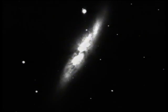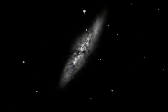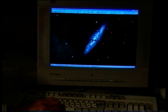The next application I applied here was a sharpening algorithm, which just brought out a little more detail, you'll see there. And then digital development, which brought out a lot of detail in the centre of the galaxy. So that is my black and white luminance image. The same treatment applied to red, green and blue gave those images.